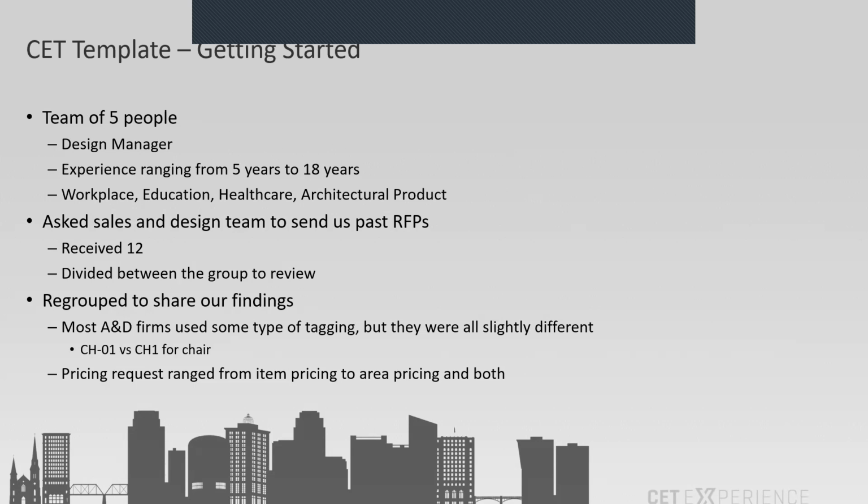We requested past RFP documents from the sales and design team, which we then divided between the group to review and take notes. After we reviewed them, we regrouped to share findings and found that tagging was a commonality between all of the bids. However, they were all slightly different. For example, CH-01 versus CH1 for a chair. But it seems like most RFPs had some type of tagging. And then pricing requests ranged from item pricing to area pricing, or sometimes both.